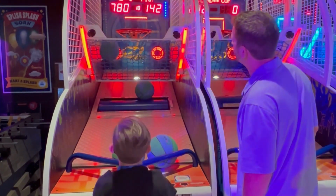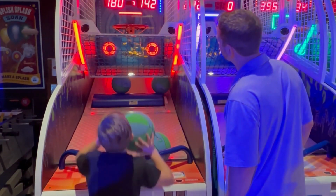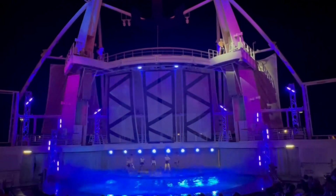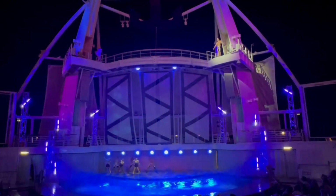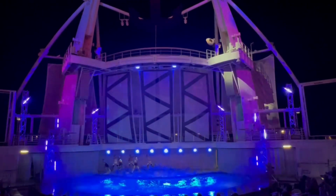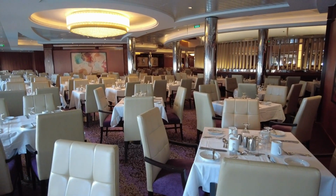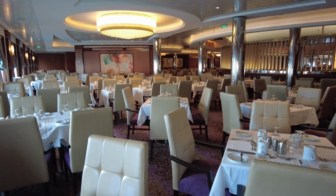When it comes to signature entertainment, we all agreed that the Aqua 80 dive show was spectacular. Indeed, it was the entertainment highlight of the trip. We would rank the dining on Oasis of the Seas as slightly above average when it comes to food quality and service. The main dining room delivered an excellent representation of the traditional dining experience on Royal Caribbean vessels.